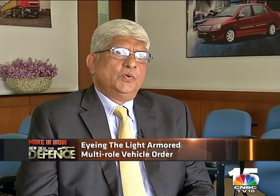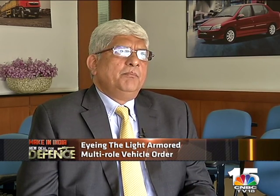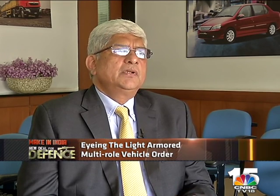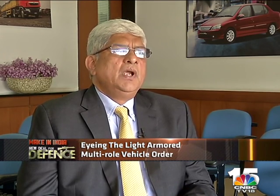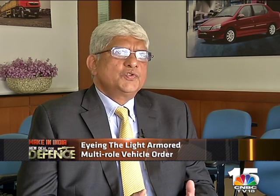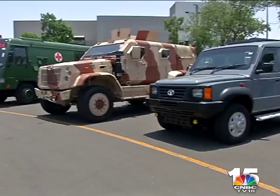Army has recently floated a tender for a light armoured multi-role vehicle. This is really a new generation vehicle. We displayed it at the Defense Expo 2 years back. And it has a construction of independent suspension, automatic transmission, very high powered engines. It's a very mobile vehicle. It is used by the reconnaissance forces, and the body is fully protected.